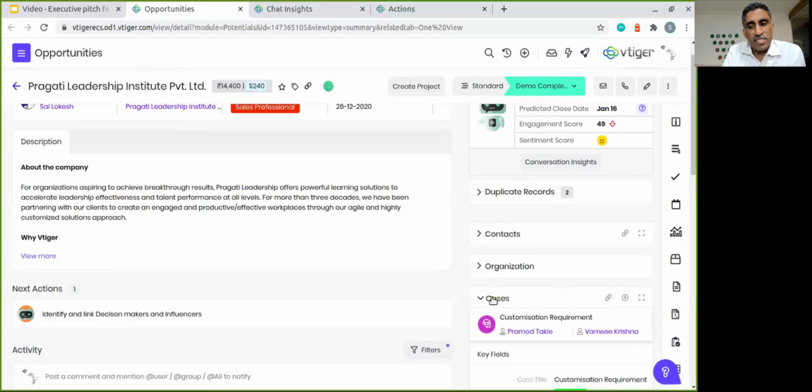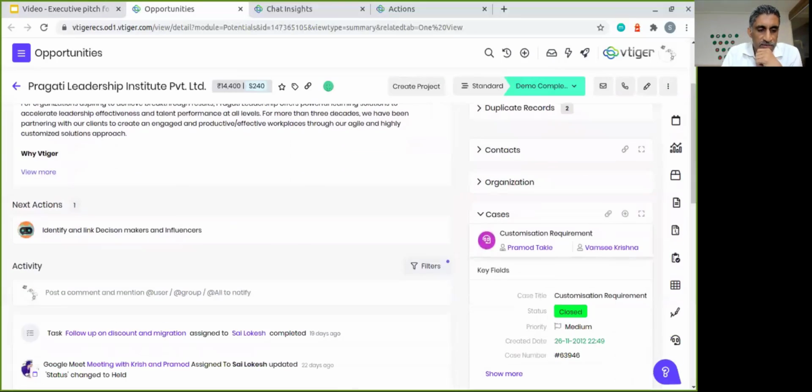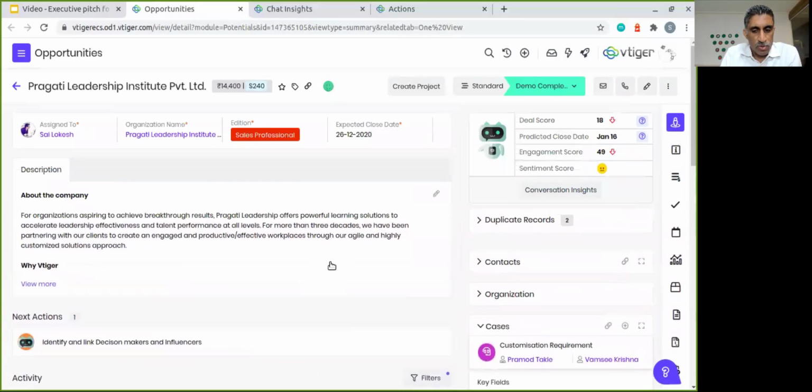And similarly, for example, you might be on a case. On a case, if I'm a customer service agent responding to a customer, if I know that there's a deal, then I can alert the sales rep, right? I don't even have to wait for the sales rep to come to a deal to find out. So these are all things that Vtiger facilitates through collaboration. And we'll come to the collaboration aspect here.